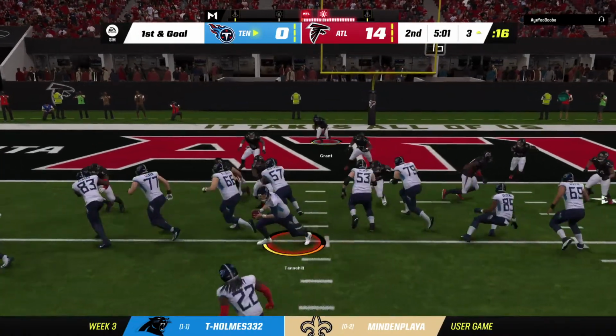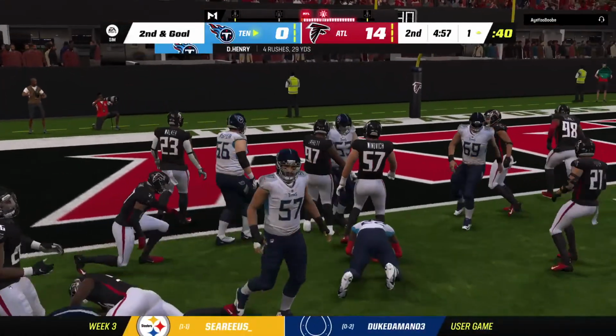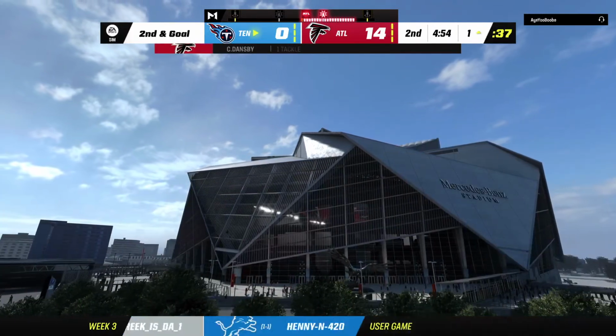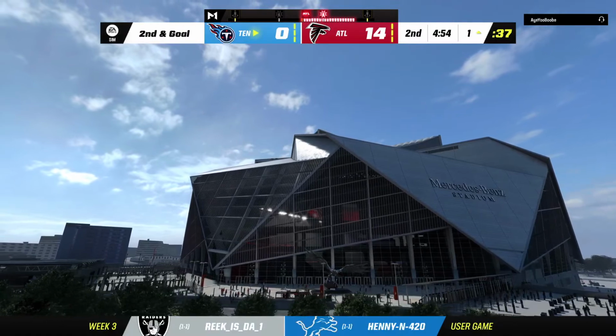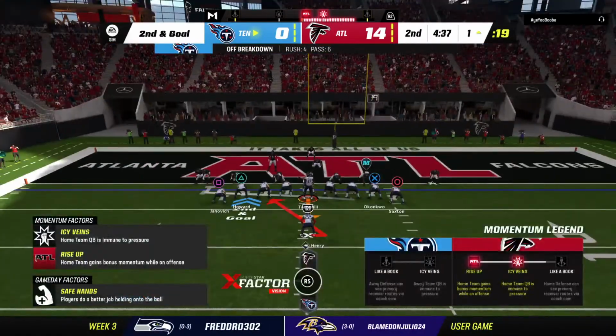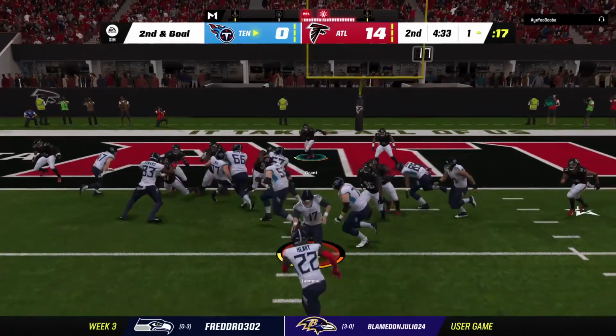It's first and goal. Henry will get down close to the goal line, but not in, as he'll be marked down at the 1. It's a gain of a couple, and it'll be second and goal. You get down in this area of the field, you know you're going to get a heavy dose of number 22. They stopped him for a short game there, but can they do it a couple more times?